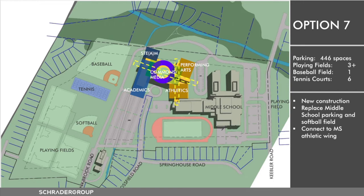So the balance of these diagrams really start to define how we saw this building stacking itself in a very similar format to how we started to structure those elementary schools in the master planning process way back when. So in this concept, you begin to see the Crossfield Road, which is the main access point for the high school, and actually for the middle school drive-through for parents, begins to become the access point for our commons area, very similar to what Dan was talking about for that central commons area in the Alexandria project, with all of the academic structures to the left, and then performing arts and athletics to the right.